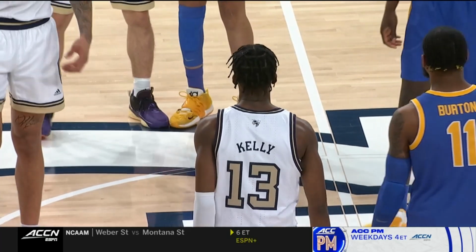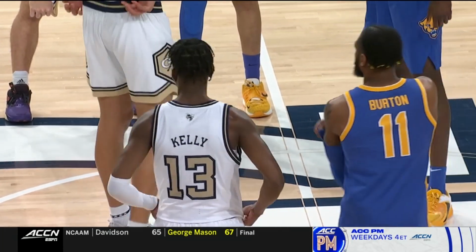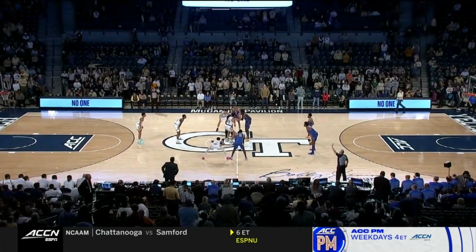So they're going to need a big game from Miles Kelly. And we know Miles Kelly is capable of that. He's their leading scorer. He does it in bunches for those guys. Been a little streaky at times. Need to get him going early to get the important home win here for the Georgia Tech Yellow Jackets.